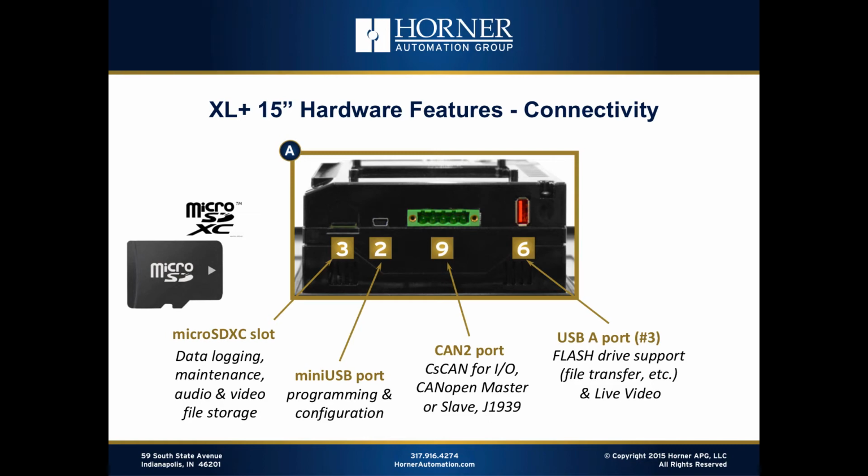J1939 is the communication network that is basically on every vehicle made since about the mid-90s. It's also on off-road vehicles, and it's pretty much included on anything that has an engine on it, like maybe a large engine-driven compressor or a diesel pump, something of that nature. So what you can do by tapping into the J1939 network is you can receive important engine information and system information, things like temperatures, throttle position, etc., etc. So it can be very useful in those applications.